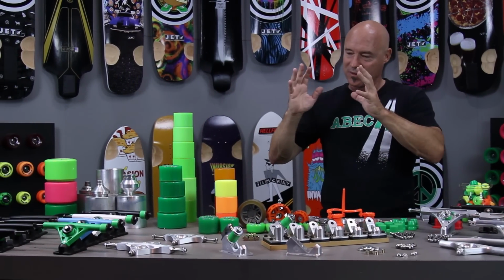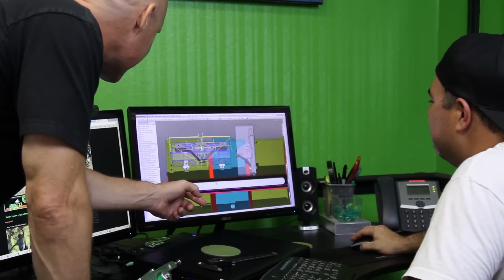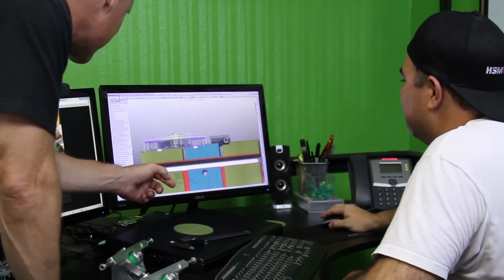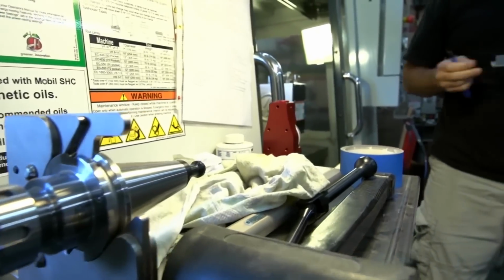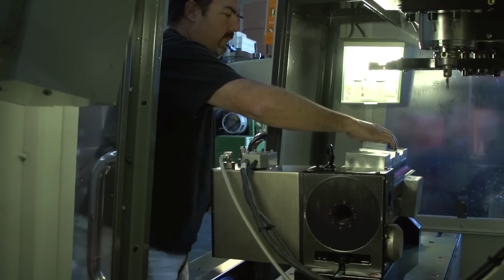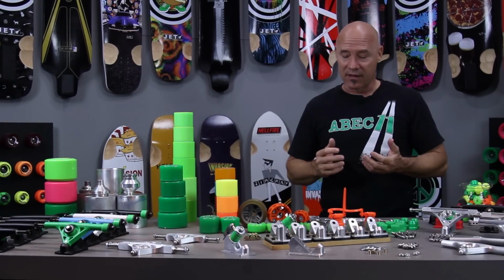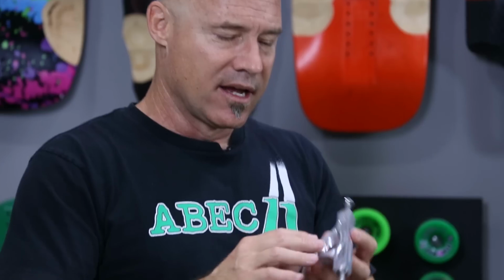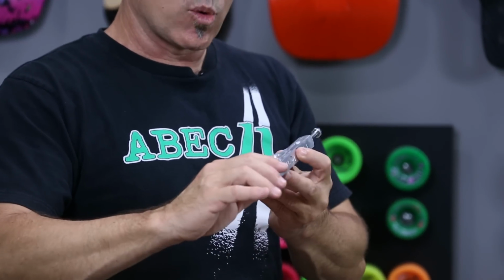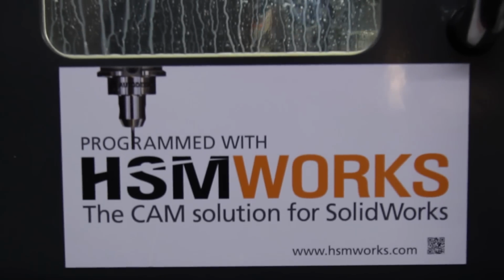I need to be able to take my ideas, give them to Chris, and get cutting on the machine. And HSMWorks provided that. We actually started out with HSM Express, the 2.5D software. Like a lot of people, we downloaded that for free off the internet. And a lot of the parts that we designed didn't really need much more than that. Some of these beautiful trucks that you're seeing here can be accomplished with that.